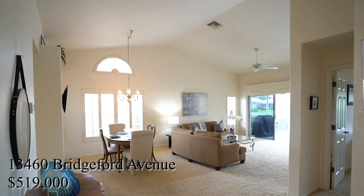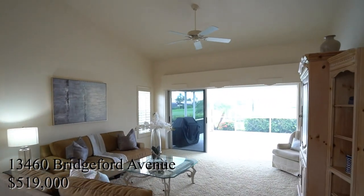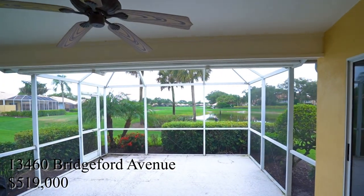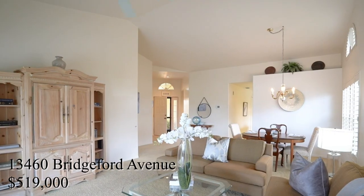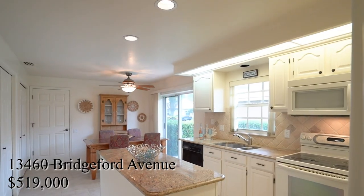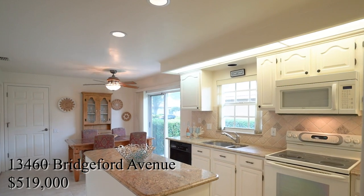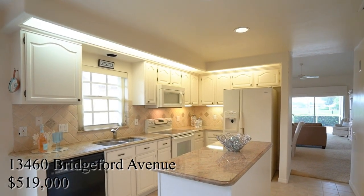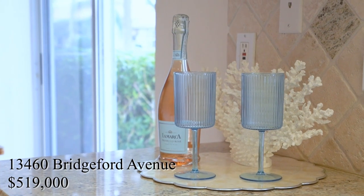In Worthington, there's almost 800 doors, and you can get anything from a condo, carriage house, detached villa like these ones, or single-family homes. Great little neighborhood. Your golf is bundled with the HOA fees, so you're probably looking at spending around $13,000 to $15,000 a year, but you get the opportunity to golf, so pretty neat and awesome.